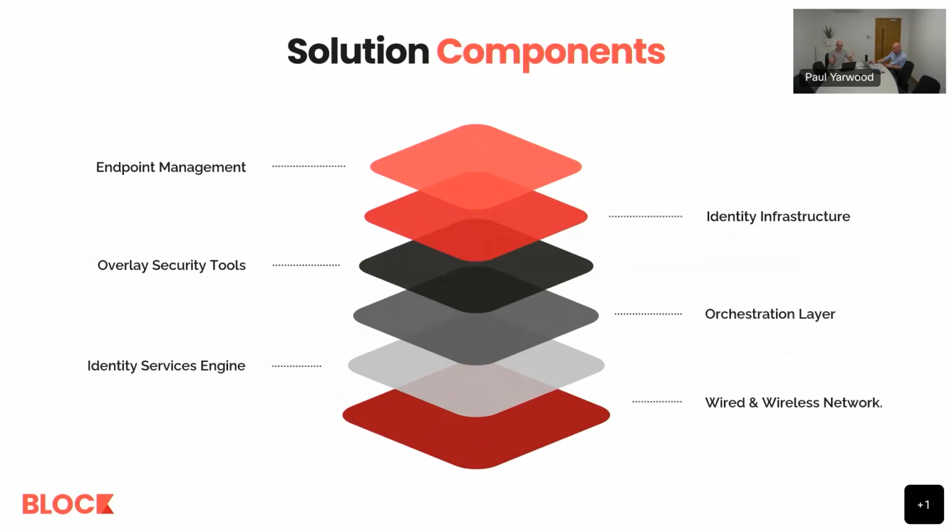So, if you want to get to zero trust, how do you get there? What's the approach to it? And how feasible is it to strengthen the security of the network? What does the journey look like, I suppose, really?